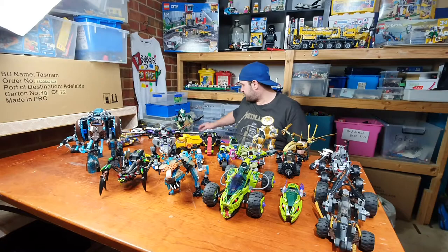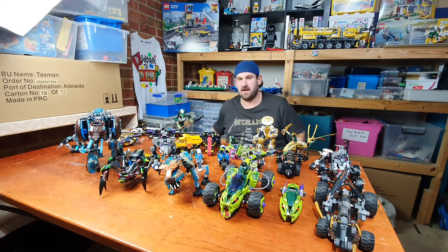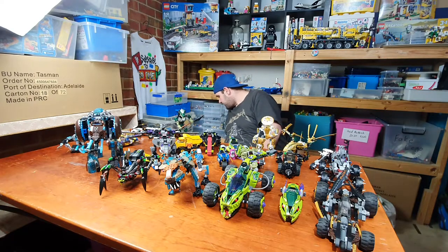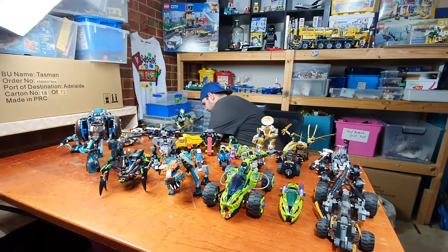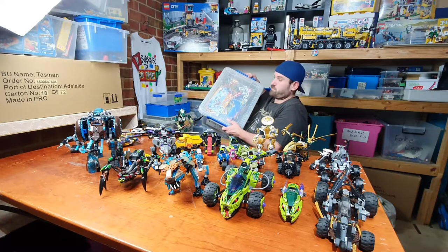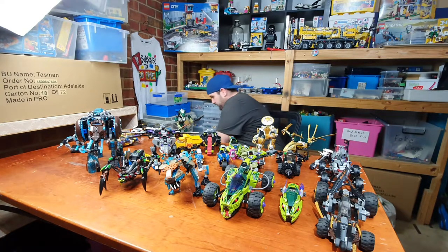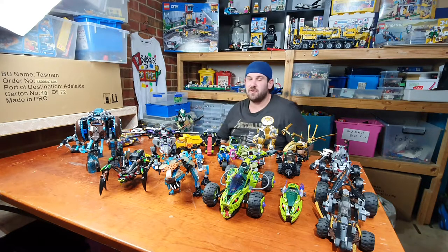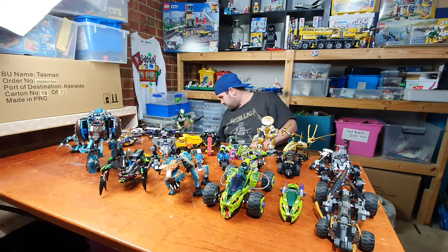Actually, one last thing before we go is in this box, which weighs a ton, there are a ton of books. So I'm just going to quickly go through the books and see which books marry up to which builds here.